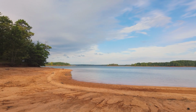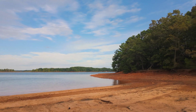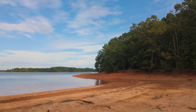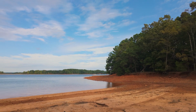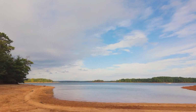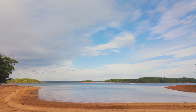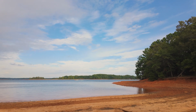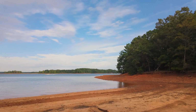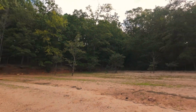The water, this is Lake Hartwell. The water is way down on Lake Hartwell. Pontoon. I think they're saying it's like 6 feet down, but it looks, I guess it's not more, but usually the water is way up in here.